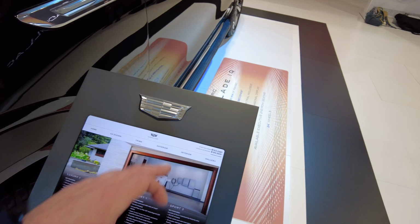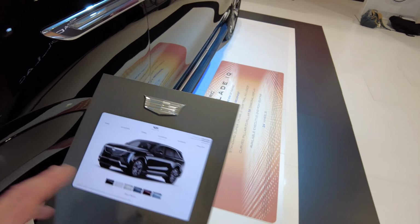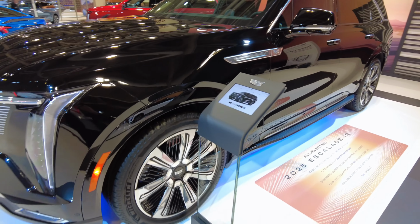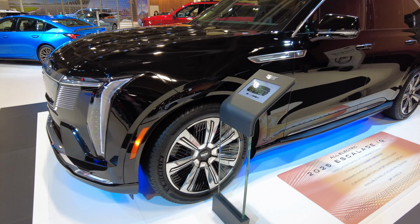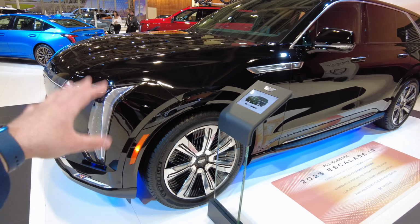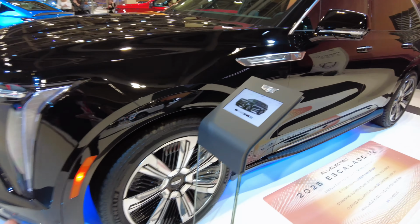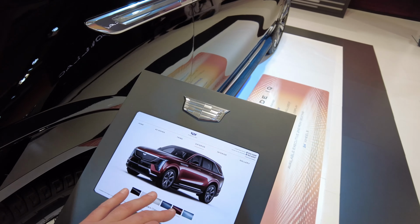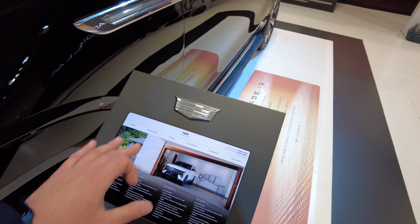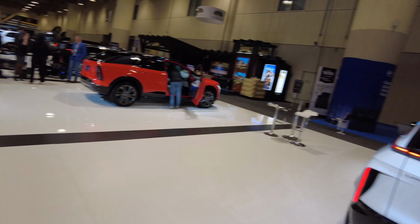GM never mentions their battery sizes, but this is going to be similar to the Silverado EV, so I'd say in the 220 kilowatt ballpark. Crazy fast charging, 350 kilowatt charging all day long. Crazy performance. You have all your color charts here. That's a really nice color. Just so, so nice. But really impressive what Cadillac has done.